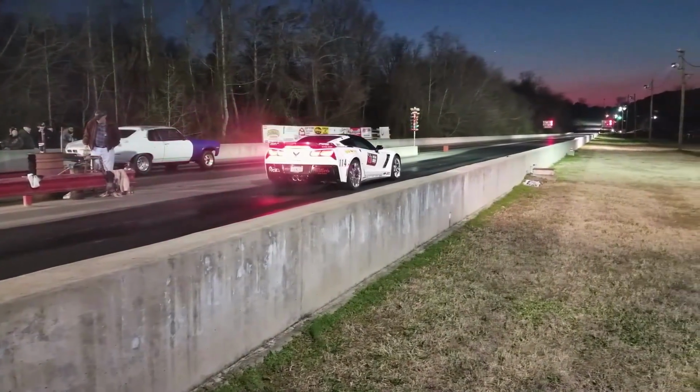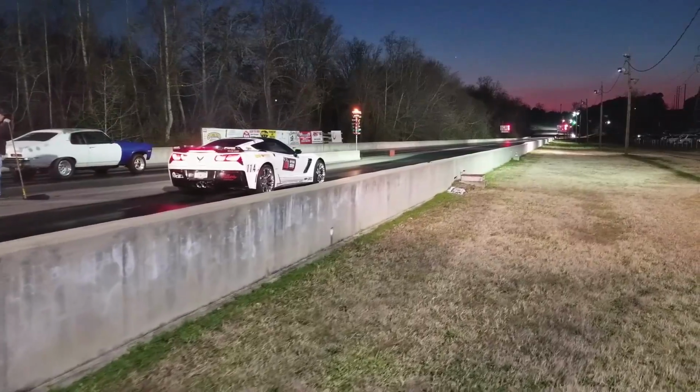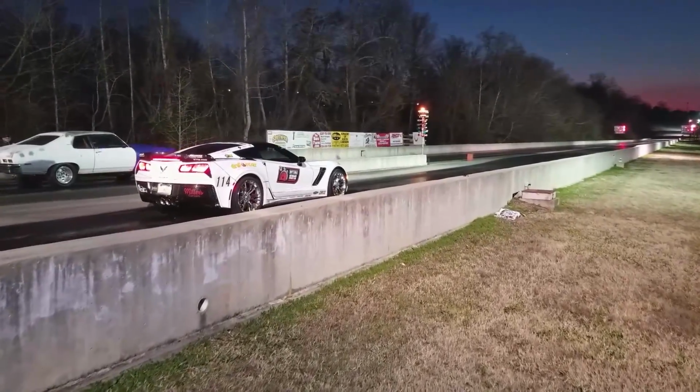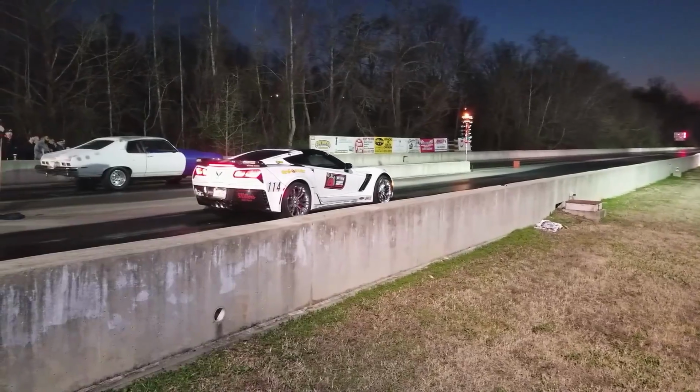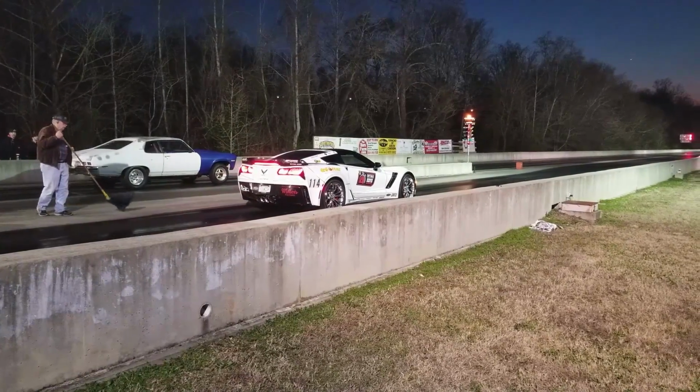With all the hype around the C7 ZR1 and the rumors of the C8 mid-engine Corvette coming out, I think that the Z06 is really downplayed at this time, and there's incredible prices to be had on these cars. So again, I can't say enough how much I feel like this is a great value for any potential buyers at this point in time.